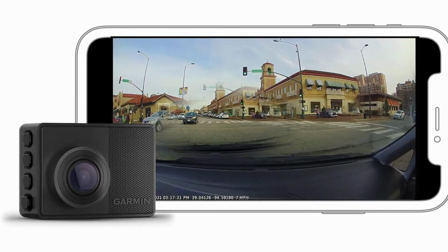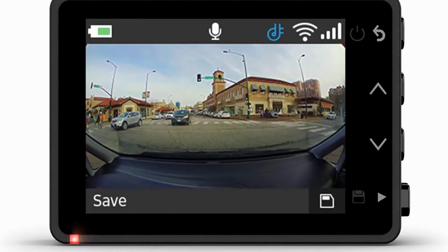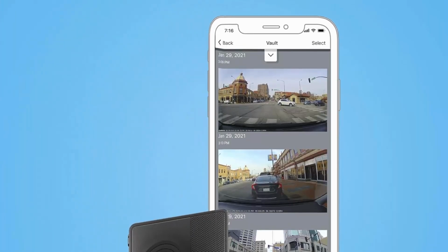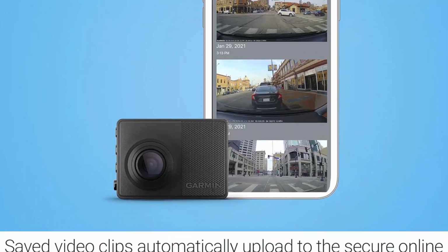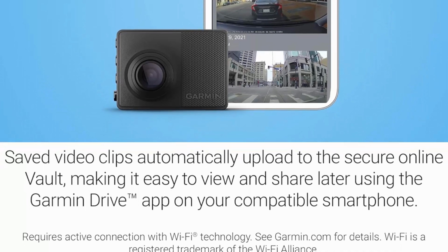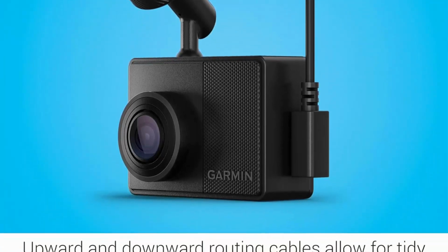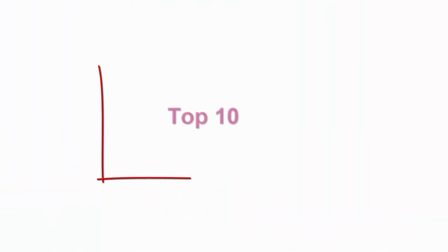Automatically records and saves video of incidents with GPS location, date and time. Extra-wide 180-degree lens captures more of the environment, and records 1440p HD video with Garmin Clarity HD optics for crisp detail day and night. Voice control, only available in English, German, French, Spanish, Italian and Swedish, lets you use spoken commands to save video, start-stop audio recording, take still pictures and more. Saved videos automatically upload via Wi-Fi connection to the secure online vault to view and share later.